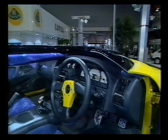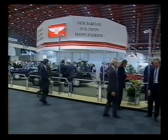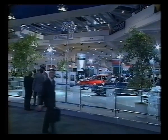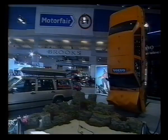It's all the stuff that motor shows are made of, and this year the organisers say it's bigger and better than ever, with the exhibitors spilling over into Earls Court's new second hall. But notable absentees from this year's show include Rover and BMW. It's led to claims that some manufacturers are becoming increasingly disillusioned with a traditional motor show.